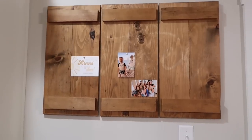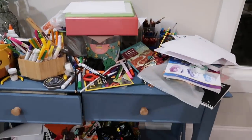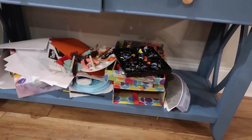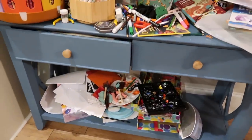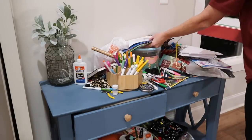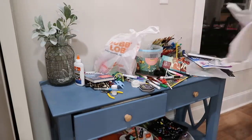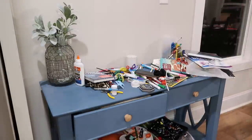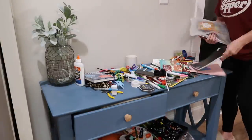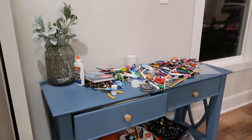All right, I'll show y'all at the end of the video how the pew looks, but I'm moving on to this craft table area. It was horrible. I ended up throwing away so much stuff that the kids don't use or that was messed up, and we just end up throwing stuff over here and it's not good. And off camera, the kids helped me with a ton that I set here and said, if you want this, you can keep it. If not, we're throwing it away. So that wasn't all shown, but they definitely helped in this process.